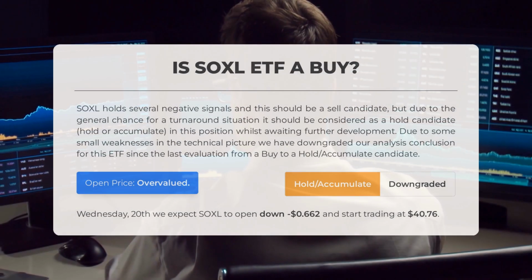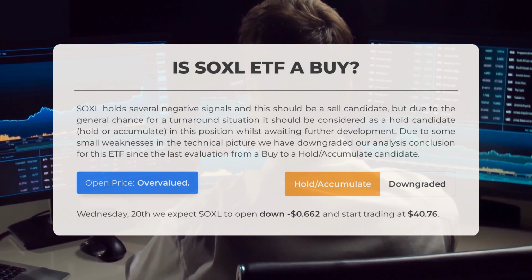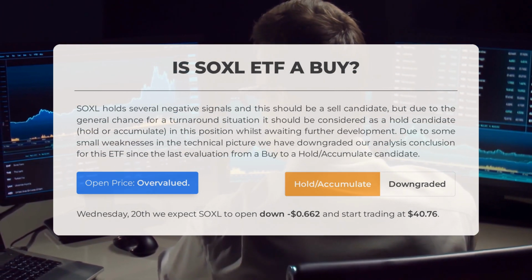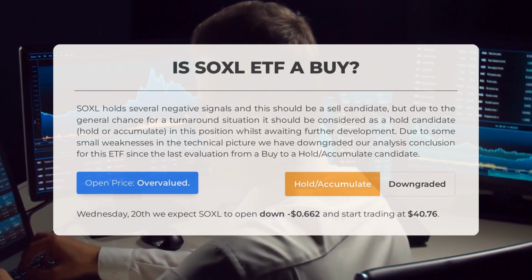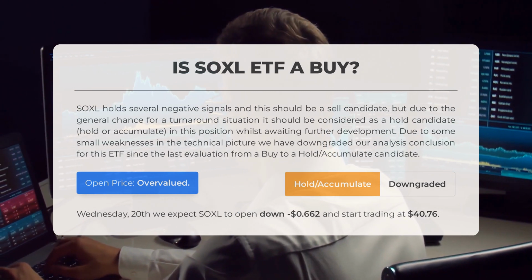Is SOXL ETF a good buy? Despite showing negative signals, SOXL is currently a hold candidate due to the possibility of a turnaround. While there are some weaknesses in the technical picture, our analysis suggests holding or accumulating this ETF as we await further developments. Our systems indicate that the current price is overvalued based on recent volatility and movements.